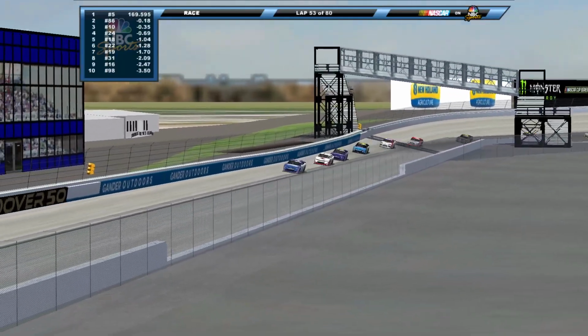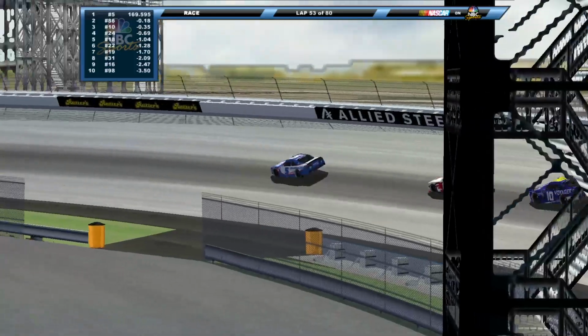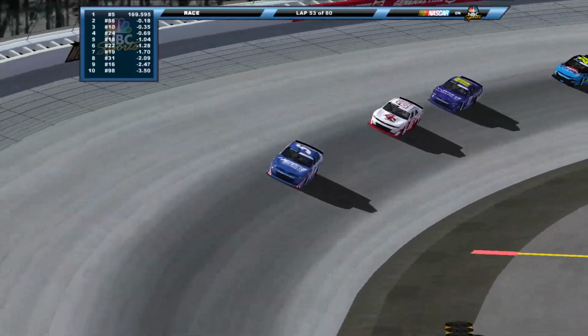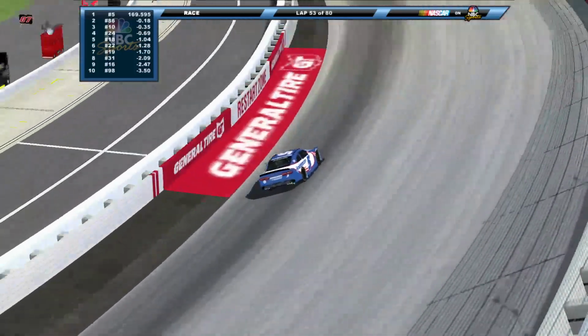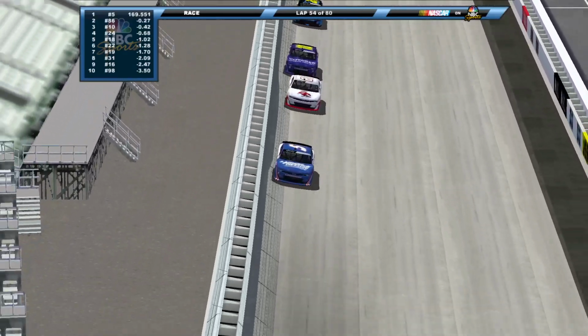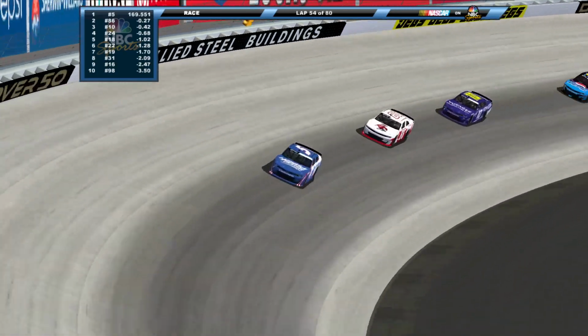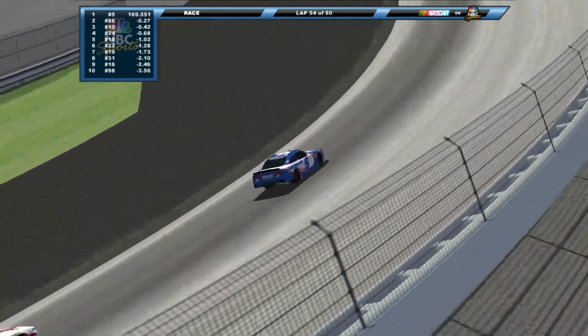Excuse me. I'm a little sick today. If you couldn't tell. But Alvin's gone now. He's pulled away to about a 2-car length gap, so. The biggest we've seen in the lead in a while. I think. Could be wrong about that.